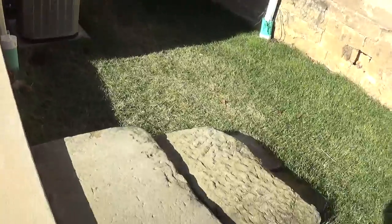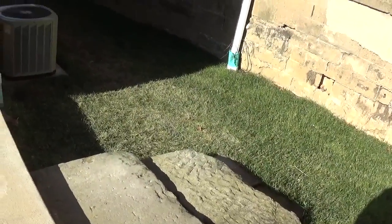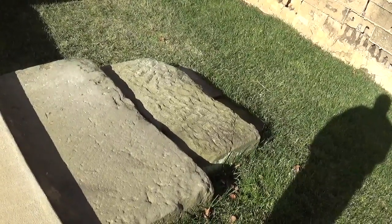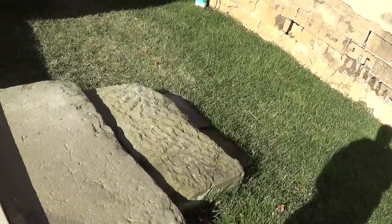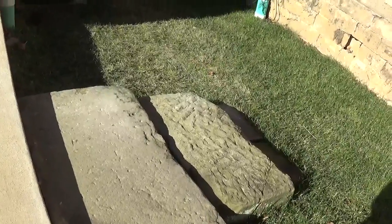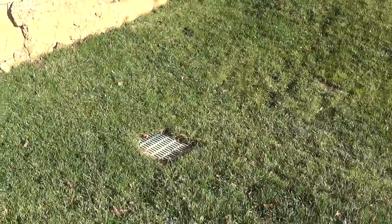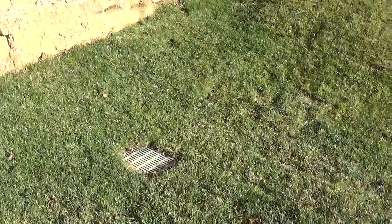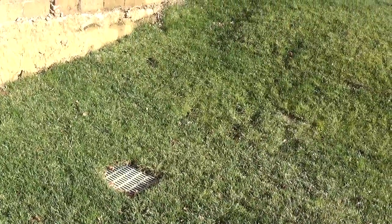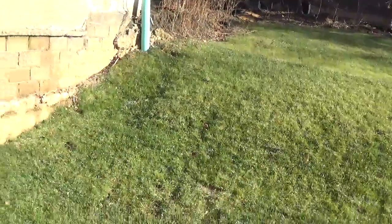These are some big sandstone steps we saved from over on Portage Street, and our foundation contractor moved these for us and put them there. It's really great. And of course they contoured the hill for us. These are yard drains. It's amazing. We've had no water problems here once the sod was installed. We sodded this ourselves and planted that part.